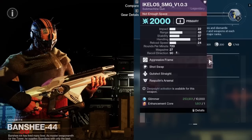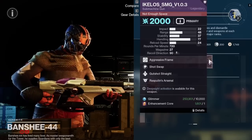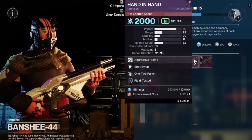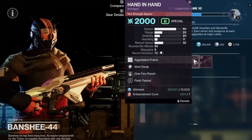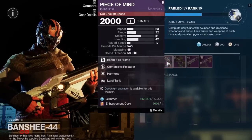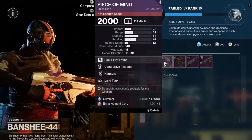We have a Deepsight activation weapon available on the Ikelos SMG. This is a really good SMG, so pick that up if you don't have it. We have a One-Two Punch, Hand-in-Hand shotgun, which is still a very decent perk combination. And we have Peace of Mind, another Deepsight activation weapon.